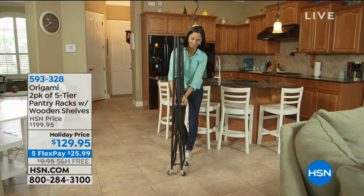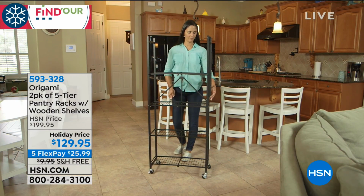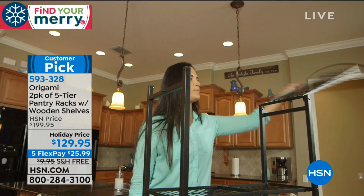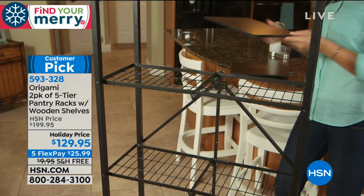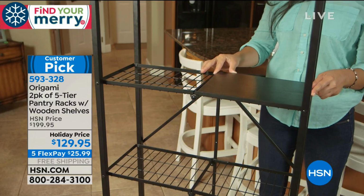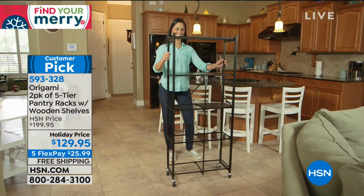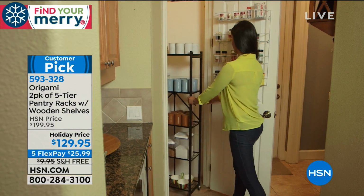And then coming up for you in just a little bit, we have Origami's #1 customer pick, 5-tier pantry rack. It's instant storage in your kitchen, but to be honest, so many of us use these all around our house. But it's that rack that comes to your house assembled and ready to go. You pop it open, you put on the wood shelves that you're getting along with it, and then you've got space for all of your appliances, all of your baking needs, for all of your holiday baking.